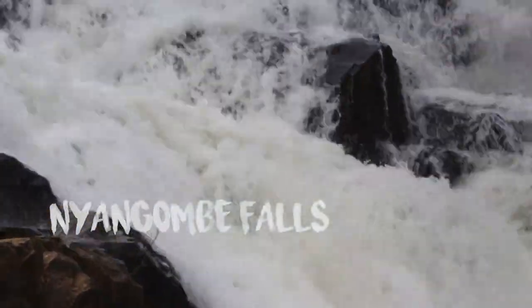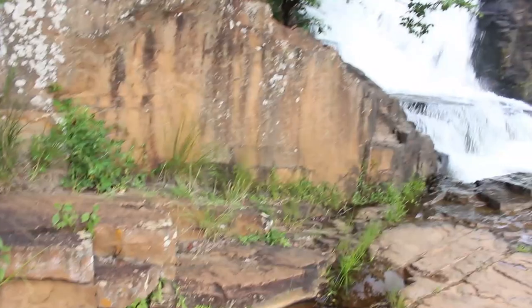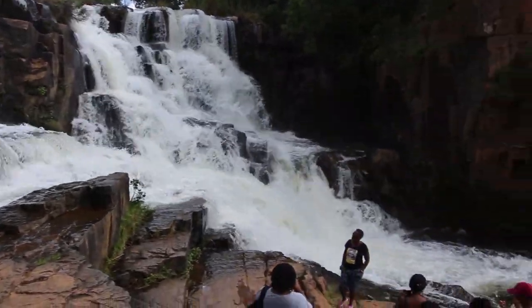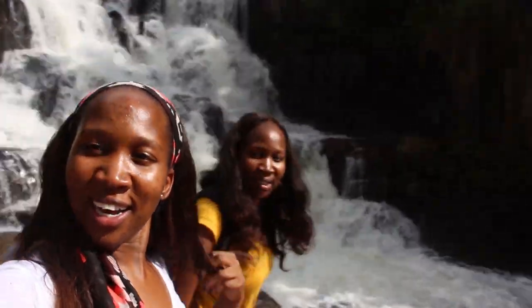Oh, did I mention waterfalls? Definitely head over to Nyangombe Falls while in Nyanga. Hello everyone!